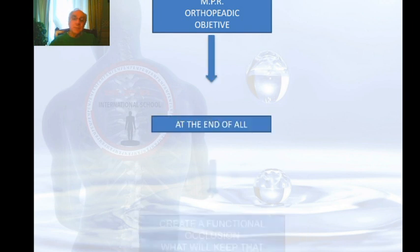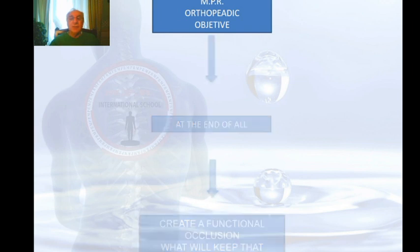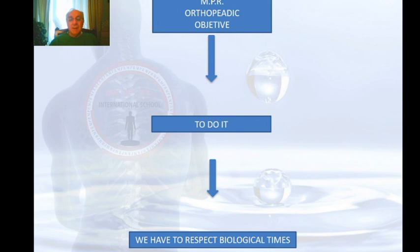At the end of all this, we have created obviously a good occlusion, a functional occlusion, that will keep the situation in balance forever. And I say forever because we have balance, local balance, postural balance, and the occlusion only keeps that balance, not creating problems. To do it, we have to respect one important thing: the biological times. Do not rush. Orthodontics is not to be used during the growth age. We don't have a time limit to move the teeth; we have a time limit for the growth. We have to respect these times.